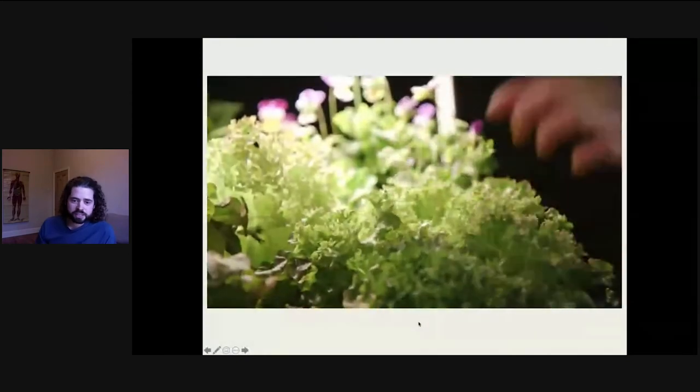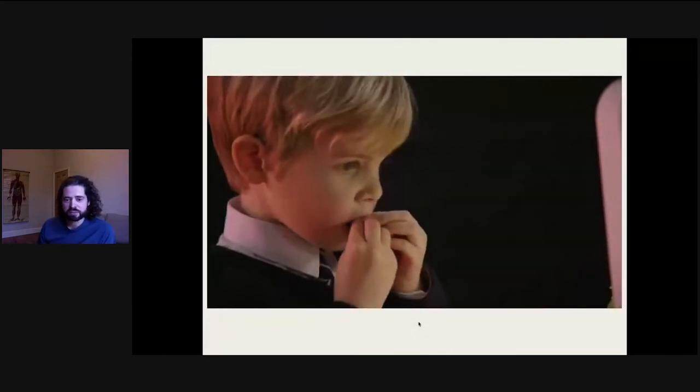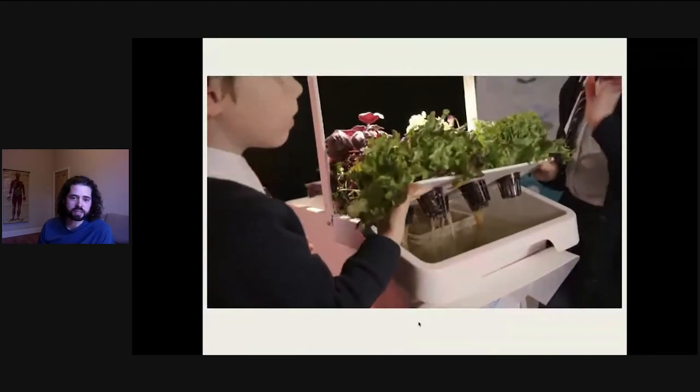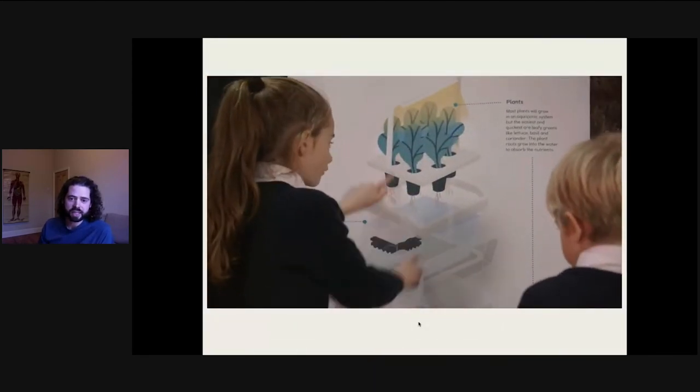So you can see the plants growing in the top there. And it's a really, really effective way to engage children in this kind of future technology. And it's simple and it's affordable and it's really quite accessible.